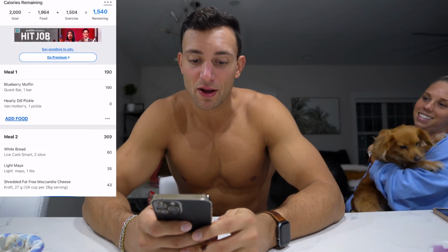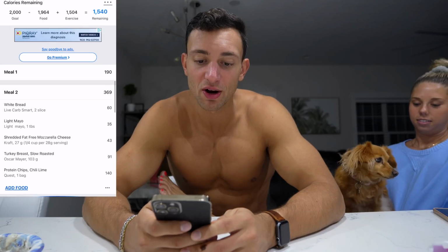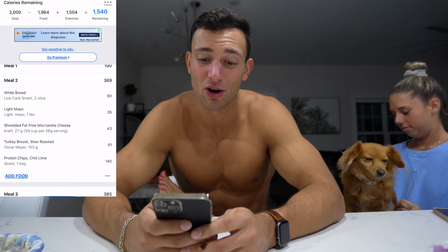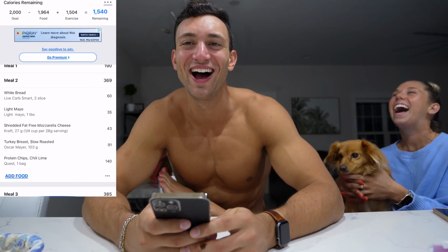The Blueberry Muffin Quest protein bar, which actually wasn't as good as I wanted it to be. I don't know why. Then we had our insanely delicious lunch for 369 calories that I need to start making more often to switch it up during the day because that was delicious. You'll have to watch the video to find out. I knew you were gonna say that.